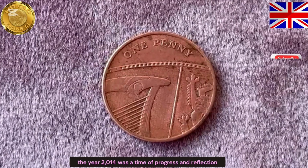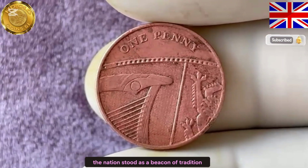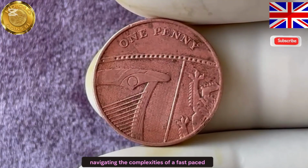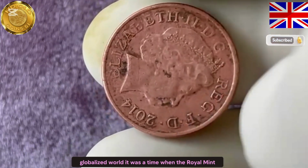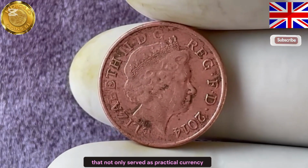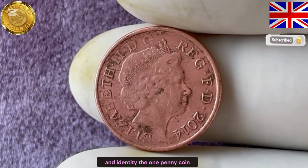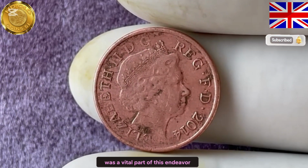The year 2014 was a time of progress and reflection for the United Kingdom. The nation stood as a beacon of tradition intertwined with modernity, navigating the complexities of a fast-paced, globalized world. It was a time when the Royal Mint continued its long-standing duty of producing coins that not only served as practical currency, but also carried the essence of British culture and identity. The one-penny coin, small and often overlooked, was a vital part of this endeavor.